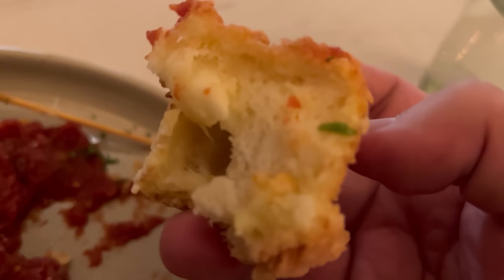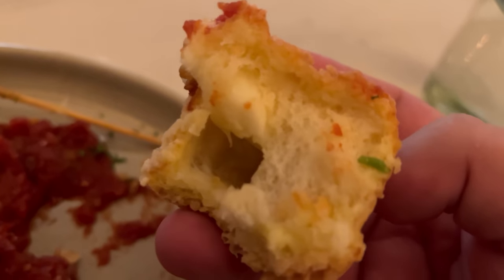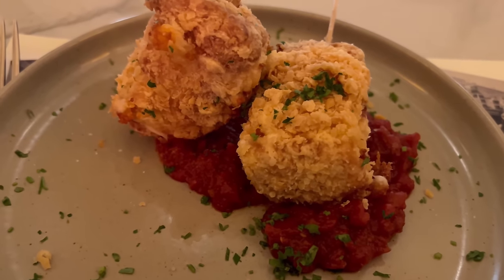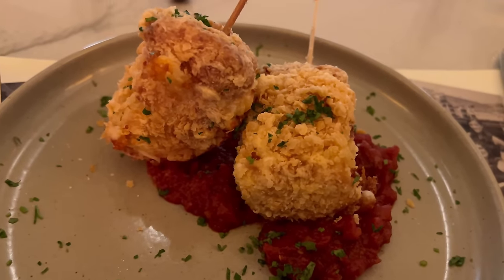Now, earlier I was mistaken when I thought these were breadcrumbs or like a breading. It's actually just bread. Looks like it's a deep fried loaf that's been stuffed with the cheese. Though I guess that does explain why I thought the breading was a little bland. Overall, I wouldn't say it's terrible, but it's not the best.